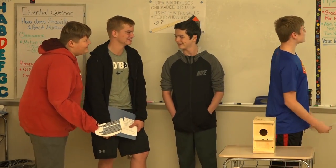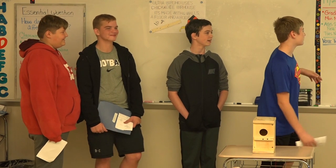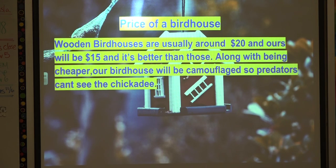Birdhouses are usually around $20 and ours will be $15. It's better than those, along with being cheaper. Our birdhouse will be camouflaged so predators can't see the chickadee.